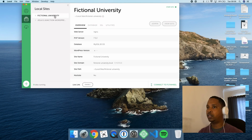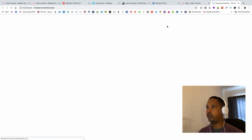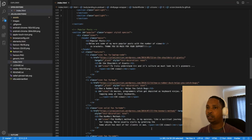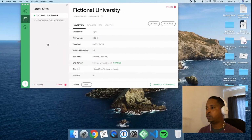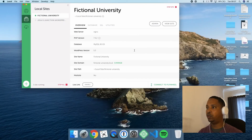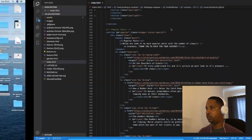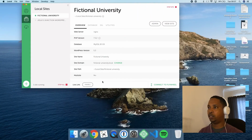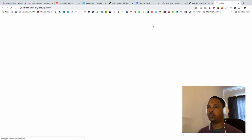What that allows us to do is you can actually see a website like this. At the moment I don't have the code for this website right here. I had it open yesterday, but it's fine. I'm not going to show you that right now, just take my word for it that it is there somewhere. But what Local by Flywheel allows you to do is, when you go to View Site, you can view the site, view changes that you've made to it, and you can also look at the back end of it, the admin part of it.